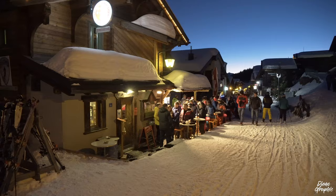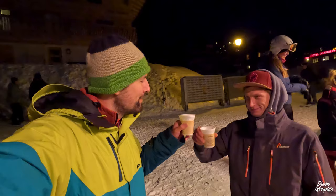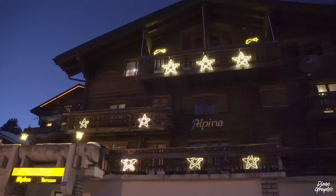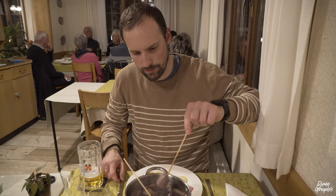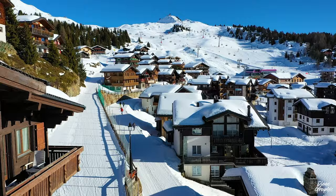Afterwards, consider going for an après-ski to have mulled wine or other drinks, a ritual that we do after we're done with skiing. There are a couple of great hotels up in Bettmeralp and definitely try the local cuisine. There will be a lot of great dishes.